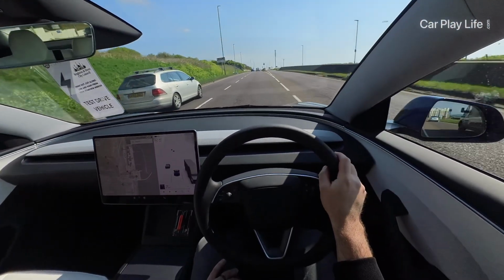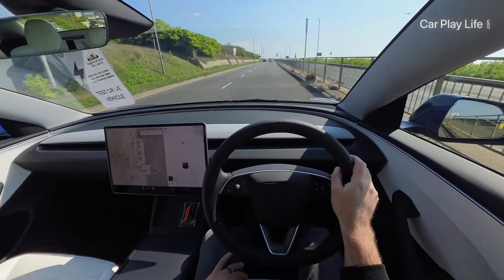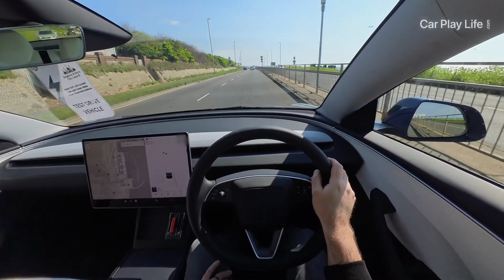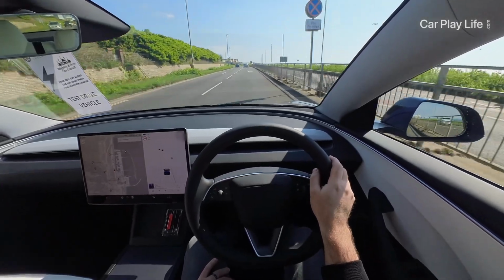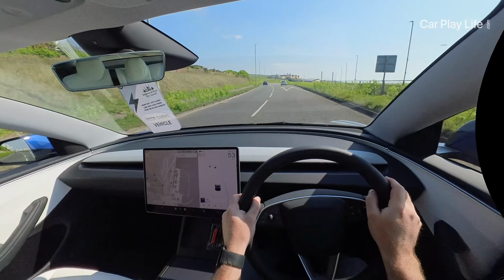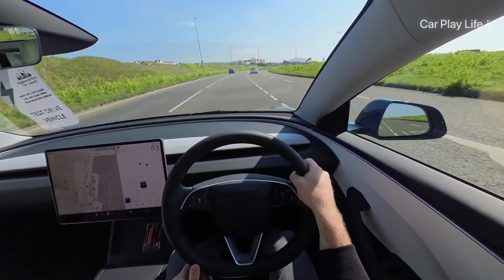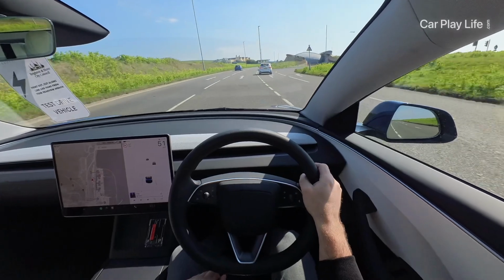Yeah, it's very cool that this new Model Y is getting a lot of interest apparently, and the Model Y is the more core favourite model than all the others.